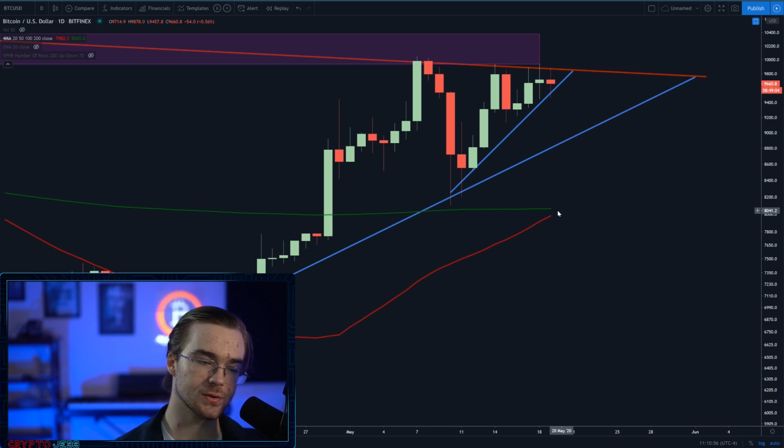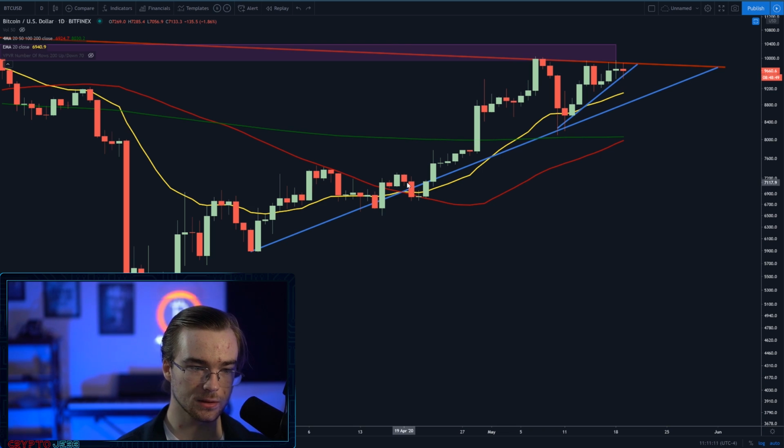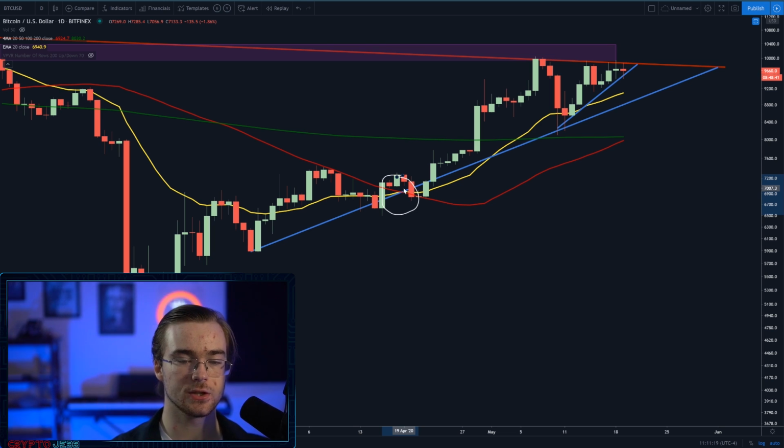One of the most obvious ones is this 50 and 200 moving average cross that we have been talking about and predicting for the last month. Literally 1 month ago today, we saw the 20 EMA cross above the 50 SMA on a preliminary golden cross that will eventually lead to a proper golden cross.